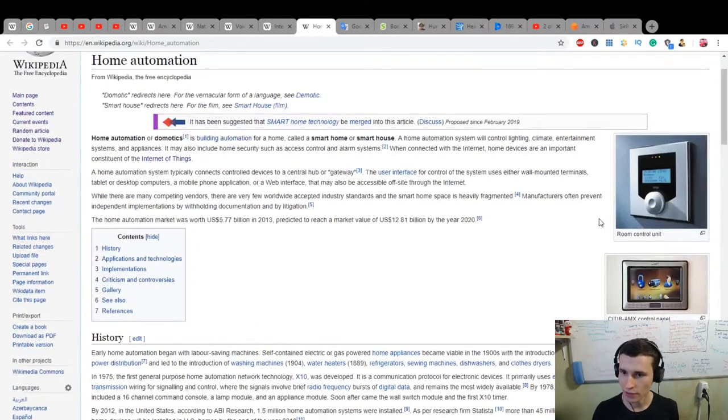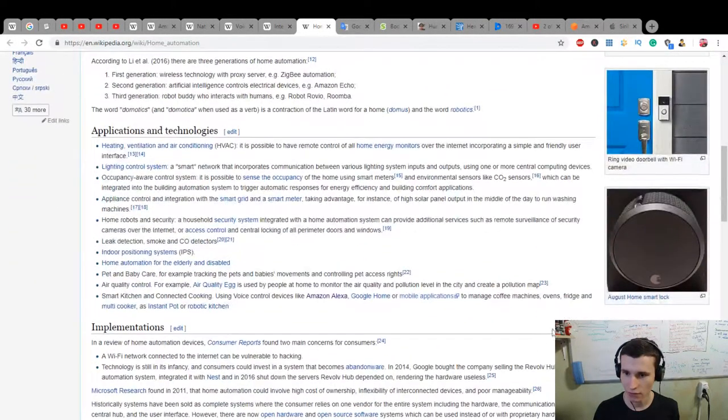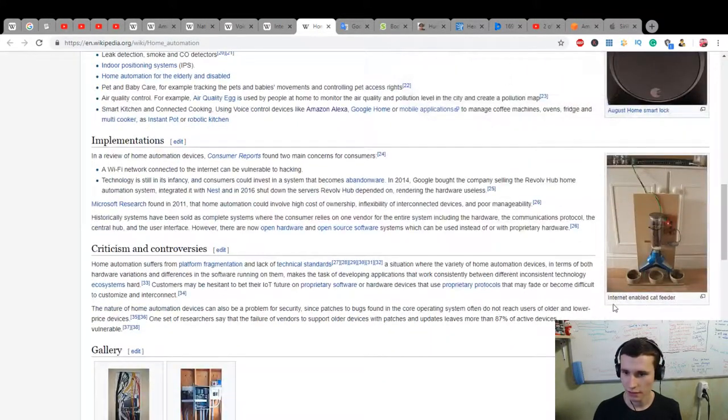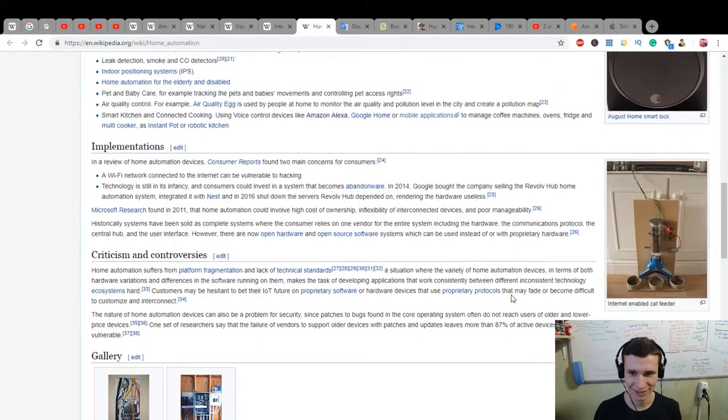A control panel, a room control unit, the Nest learning thermostat showing weather's impact on energy usage, and the Ring video doorbell with Wi-Fi camera. Wow. August's home smart lock. August Home is a San Francisco home automation company focusing on Wi-Fi connected door locks and doorbell cameras. The company was founded in November. An internet enabled cat feeder. Super. Wow.